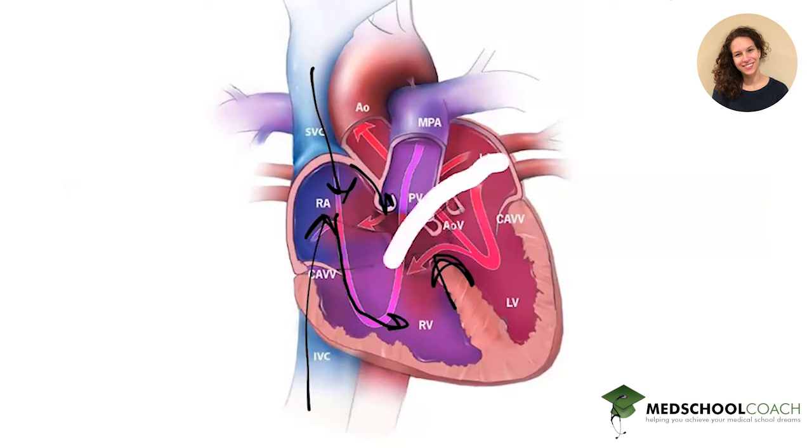remember, when blood has a choice between two or more paths, it will choose the path of least resistance. And the right side of circulation is a lower resistance circuit than the left side circulation. So it's going to prefer to go out into the pulmonary artery more than it's going to want to go to the left side of the heart, which is that higher resistance circulation. So enough of that blood goes into the pulmonary artery, and it goes to the lungs, and then it eventually comes back into the left atrium.